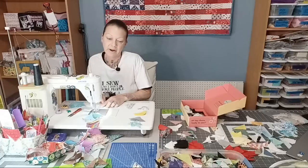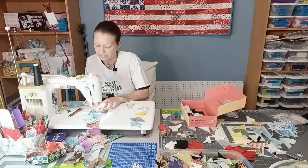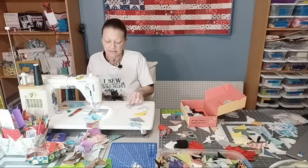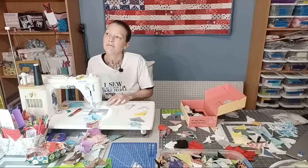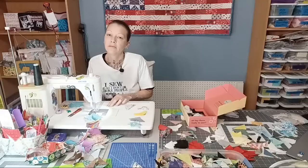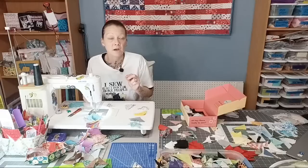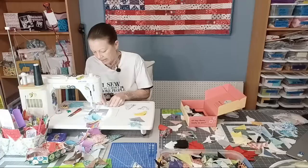Bias binding, it's the same thing as regular binding. You still put it on the same way. I don't cut it the same way though. Bias binding is cut on the 45. I've made a video where I've cut on the 45 for bias binding. It's in one of my, no, two of my open gate quilts videos. I did bias binding on them. But yeah, I've done that.